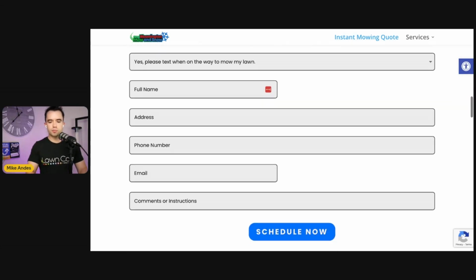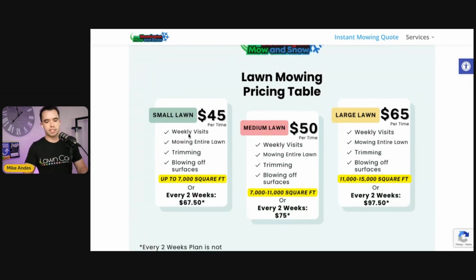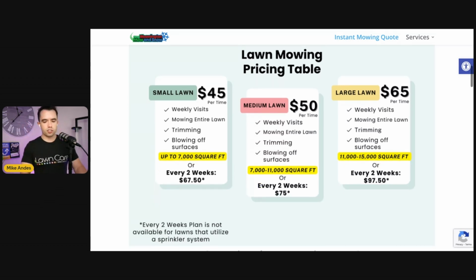So I think you just simplify this dramatically, like massively. Instead of putting the exact same 4 lines here, just do it one time. Like, all of our lawn care services include weekly visits, mowing the entire lawn, trimming, and blowing off surfaces. Here's a picture of a small, medium, and large lawn. Which one looks like yours? And then you've got 2 different pricing options on this too. You've got weekly and bi-weekly.